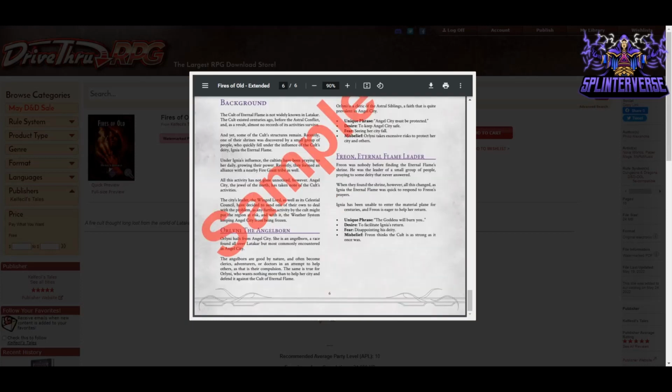So it says the cult of Eternal Flame is not widely known in Ladakar. The cult existed centuries ago before the astral conflict, and as a result, almost no records of its activities survive. And yet, some of the cult's structures remain. Recently, one of their shrines was discovered by a small group of people who quickly fell under the influence of the cult's deity, Ignea, the Eternal Flame. Under Ignea's influence, the cultists have been praying to her daily, growing their power. Recently, they formed an alliance with the nearby Fire Giant tribe as well.